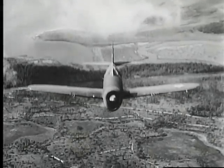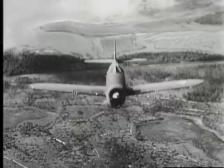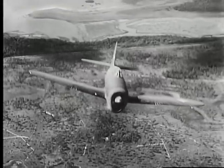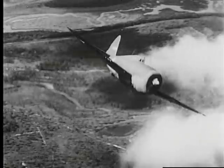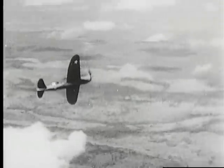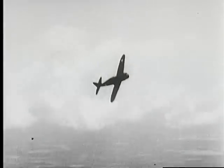We're on a definite schedule on this flight, so let's get in those shallow and steep banks and get the feel of the 47. High-speed turns, and check on your turning radius.